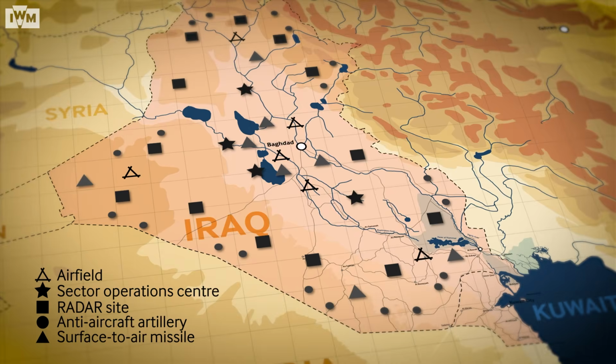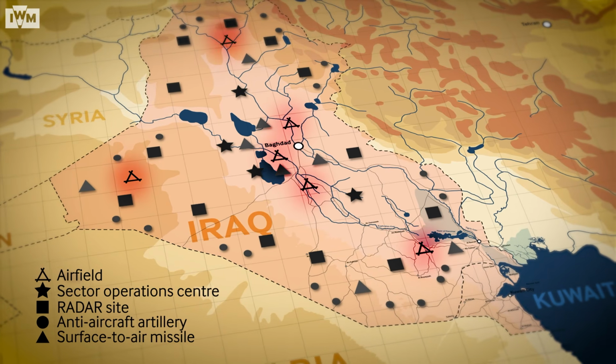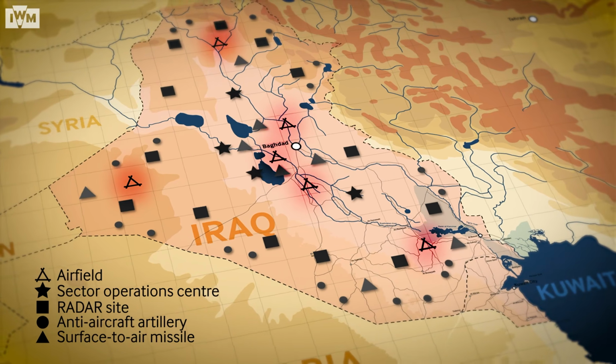So for us, our job was to focus on the airfields, to try and prevent the airfields being used, or harass them at least to make it difficult for the Iraqi aircraft to get airborne. So airfields were the initial target for the Tornado force, all low-level attacks. Partly that's driven by the threat, because at high altitude there's a lot that can kill you. At lower level there's less, not much less, but a bit less.